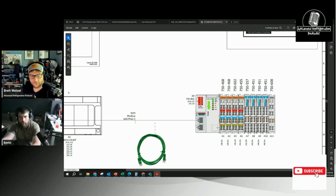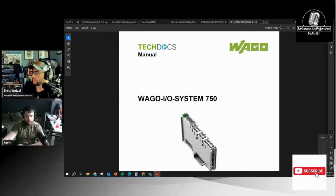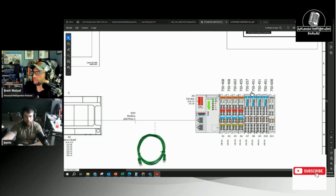But what you can do is, I have a whole bunch of documents. Where are we at? Wago. Wago has everything on their website. If we open up this one, this is the analog input module. You can see right here the 13 and 14, the 451, the 750-451. So if we go back here, 750-451, we know this is an analog input, this is an analog input, this is an analog input.